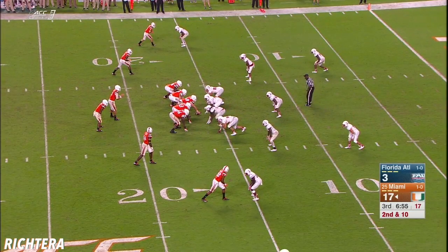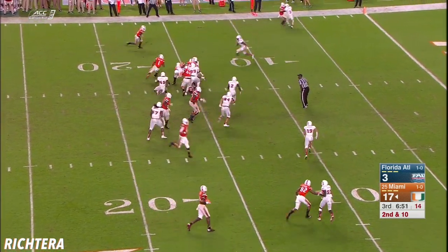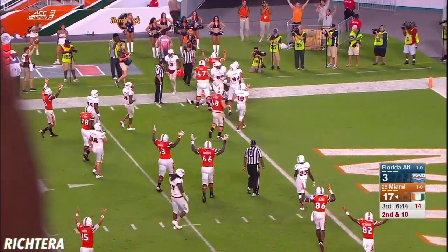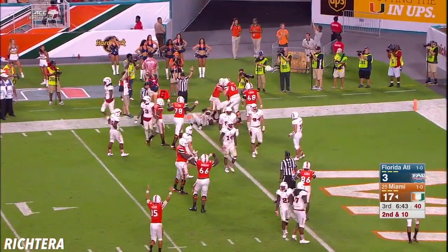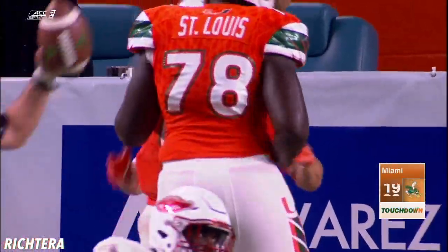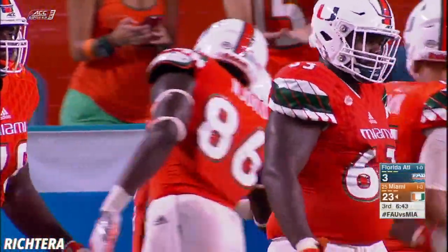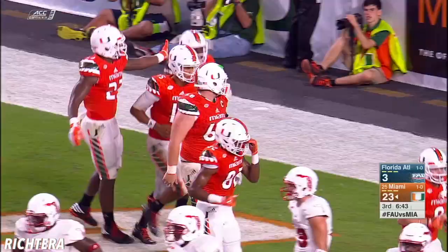Second down and 10. Four wide receivers in now for Brad Kaaya. Handed to Walton. Mark Walton, what a spin move, and he is to the goal line, just a little bit shy, and now the touchdown call. Well, it took a while for our official to put his hands in the air, but eventually Mark Walton credited with 6.